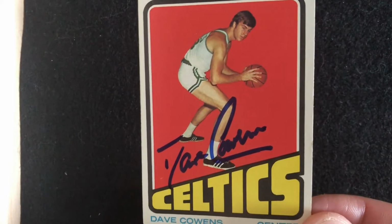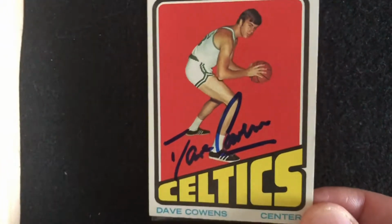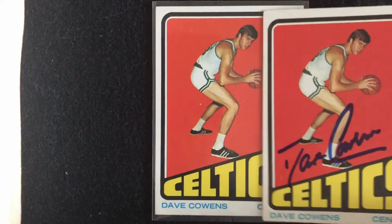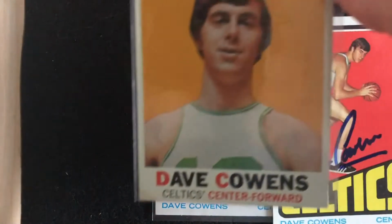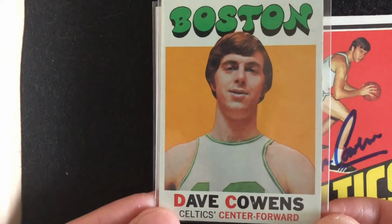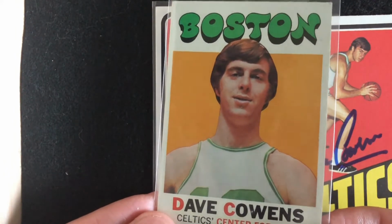After Bill Russell retired, the Celtics were pretty crappy for a couple years until they got Mr. Dave Cowens in the 71 season, and he was Rookie of the Year in 71, and then within 2 years he was league MVP. So really just a fantastic replacement. The Celtics kind of got lucky to some extent getting Cowens so quickly after Russell retired, getting a great center.